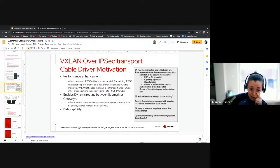Yeah, and just the last thing to add as well, which may or may not be of interest: IPsec in tunnel mode supports only unicast traffic. So if in the future Submariner foresees a situation where it wants to take advantage of L2 or L3 VPN capabilities and features, you're going to have to enable some sort of encapsulation over IPsec anyway. So I'll just leave that there.